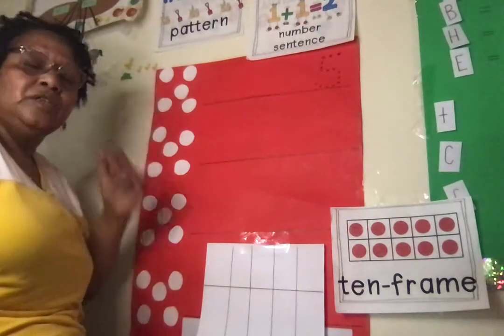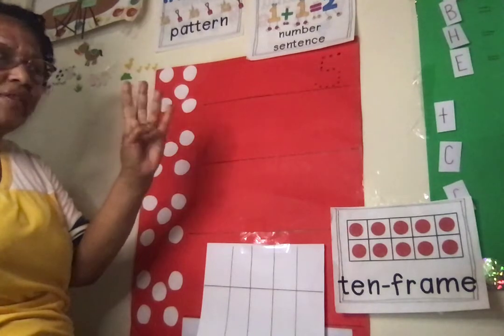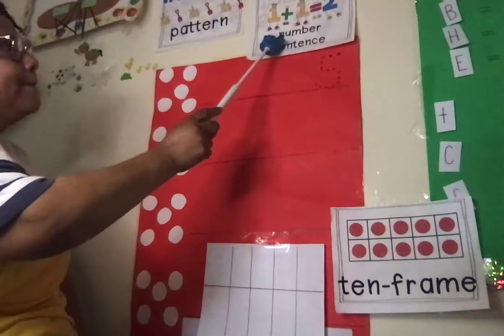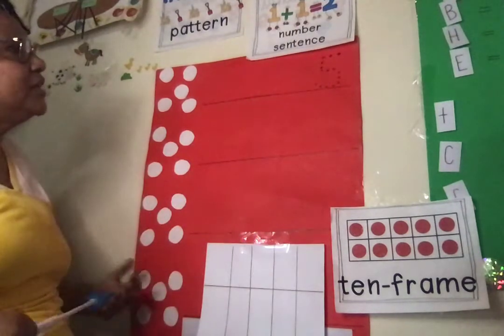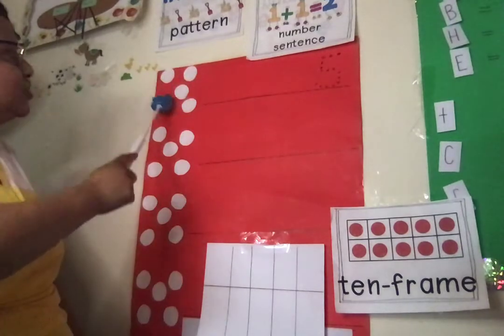Boop. So that's 5. And as you see, as the monkeys fell off the bed, there was a different number left behind. And so that's what we're going to talk about today, making a number sentence. So we're going to look at 5, and we're going to see all of the different numbers that can make up a number 5. You see these dots right here?